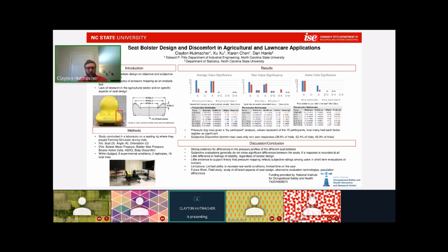It's a cost savings type of thing. If you can reduce your bolsters to almost nothing and you don't have any sort of subjective difference, then you save a few cents a seat, but over hundreds of thousands of seats, that turns out to be a significant saving.